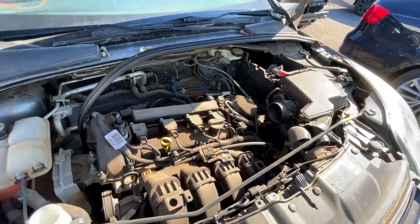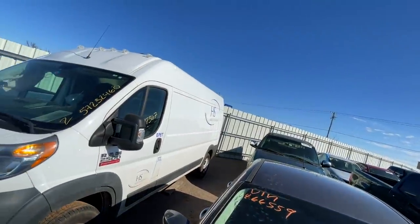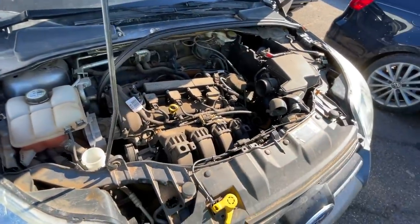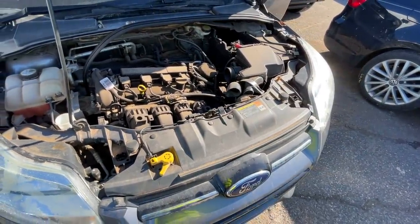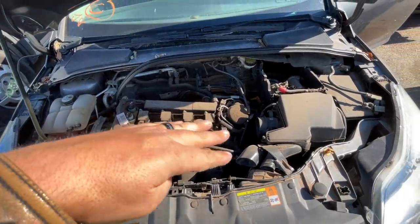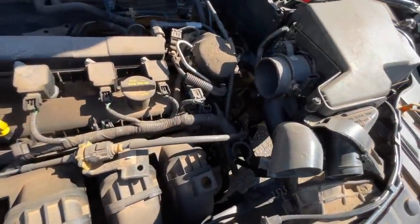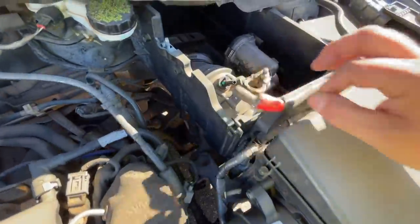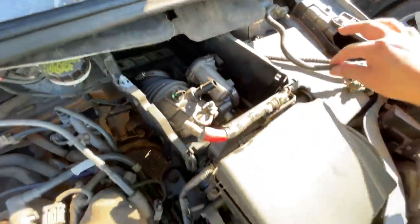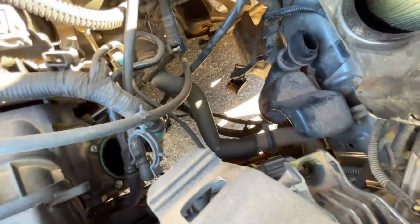Oh. Whoa. Hold on. Wait a minute, man. What happened here? Guys, something looks amiss here. Wow. Okay. Yeah, lots of parts, bolts. Hey, something's missing down there, guys.